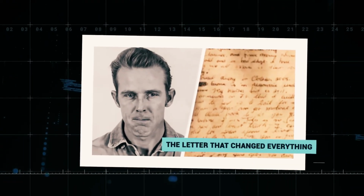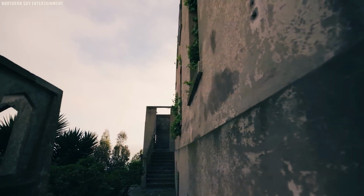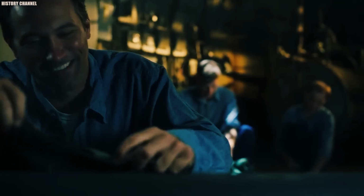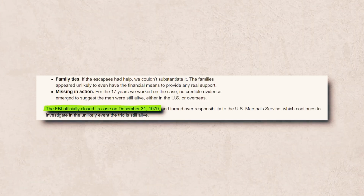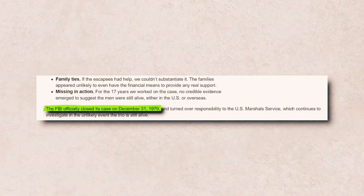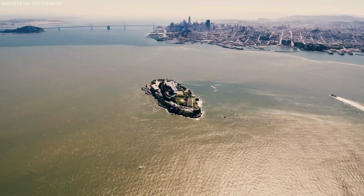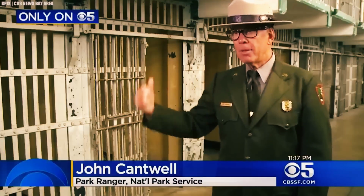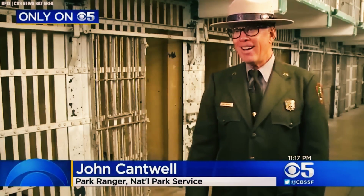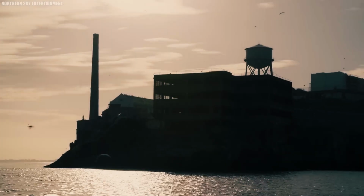The letter that changed everything. There are some things that don't add up, and when they start to surface, they leave behind more questions than answers. The FBI officially closed their investigation in 1979, deciding that Frank Morris and the Anglin brothers most likely drowned in the San Francisco Bay. They broke the system. That could have been the end of it.